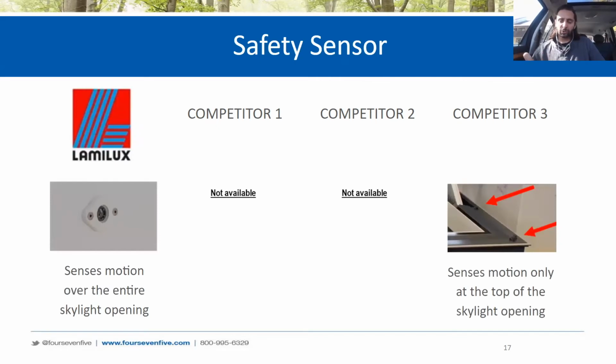The safety sensor as well is somewhat unique. There is some competition that offers something similar, but the Lamilux safety sensor in particular is able to sense motion over the entire clear opening surface, which is unique as compared to the other three competitors that I mentioned here, and also makes it one of the safest options available.